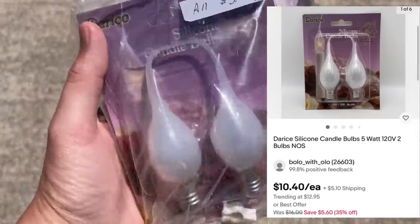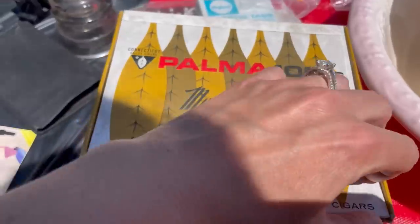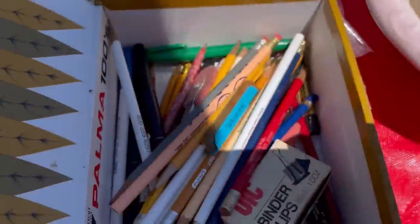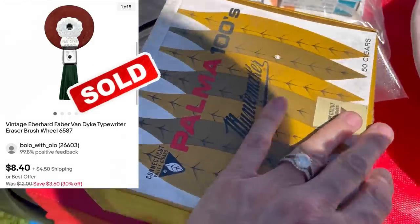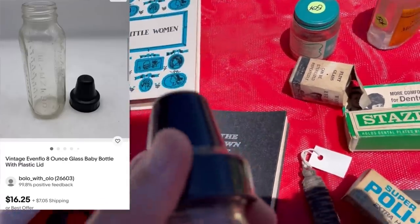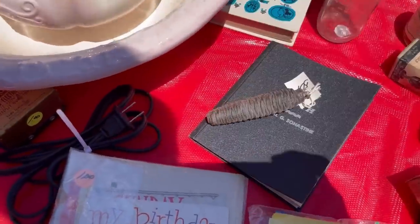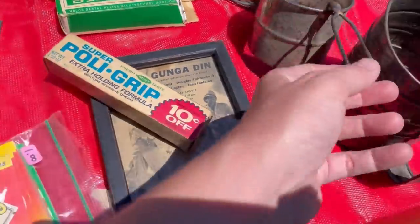All right, I did go back, and I grabbed these little lights. They're meant to look like candles, and I bought four of those. There's this box here of pencils and vintage items. Maybe I'll get it open. And this is what I've listed out of it, but that item right there already sold. So I picked up this bottle for 50 cents. It's glass, it's vintage. Some of these old items like that can do pretty well. I did grab the little, it goes in a clock. It's a weight. So I did go ahead and grab that.